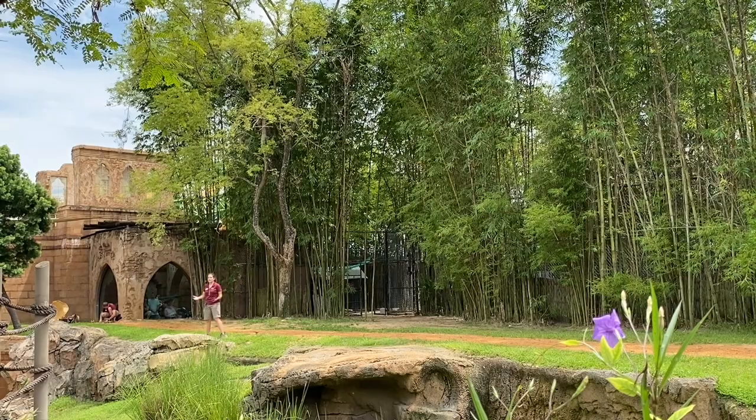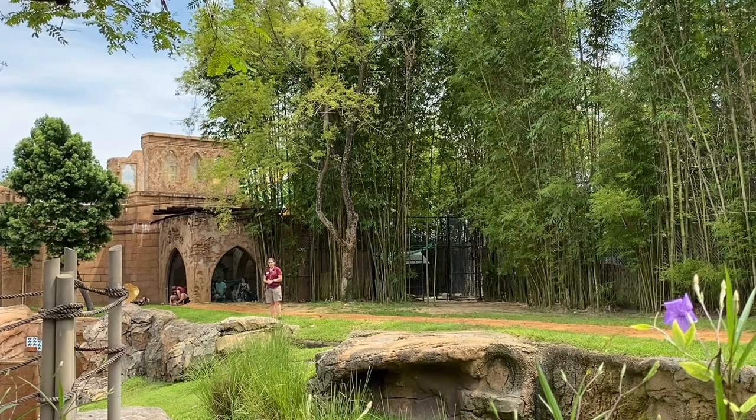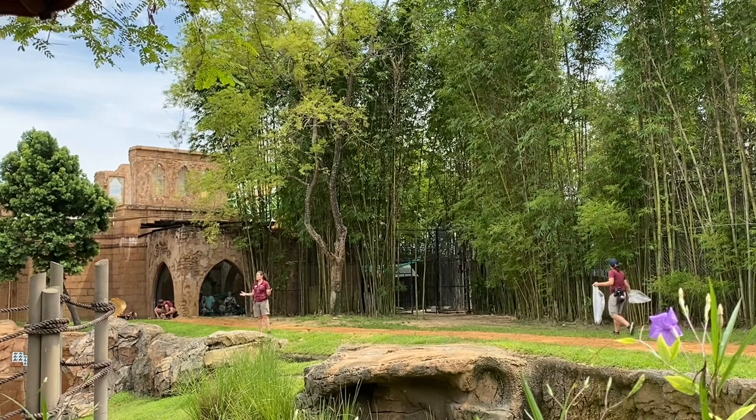We always want to give our animals a choice to participate in anything that we ask them to do. So it's Chi's choice if she wants to come out and participate in the run today. If she decided she didn't want to, that's totally okay. We're never going to force our animals to do anything they don't want to do.